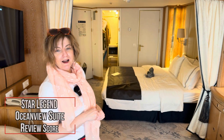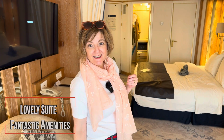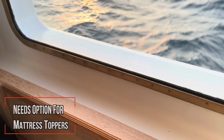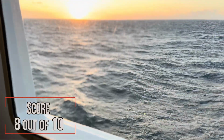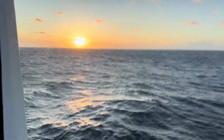But in summary, it was a fantastic room. It was beautiful. So spacious. The amenities in it, everything were brilliant. We would like to see an option for a mattress topper, just to soften that up. But we've given the actual suite 8 out of 10. Okay, yes, I can get on board with that. No pun intended. That's very kind of you.